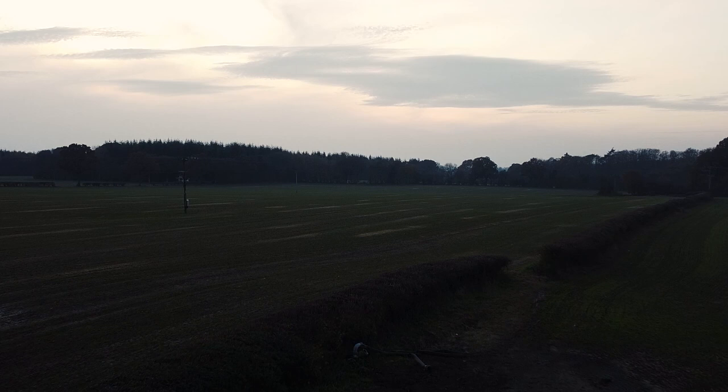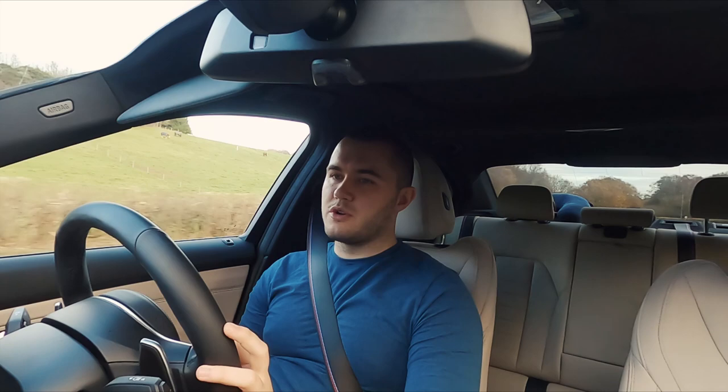Now in the UK, all the 3 Series are really well spec'd. Every car has acoustic glazing as standard, which makes the cabin a really nice place to be, and that's really one of the big improvements compared to the F30.